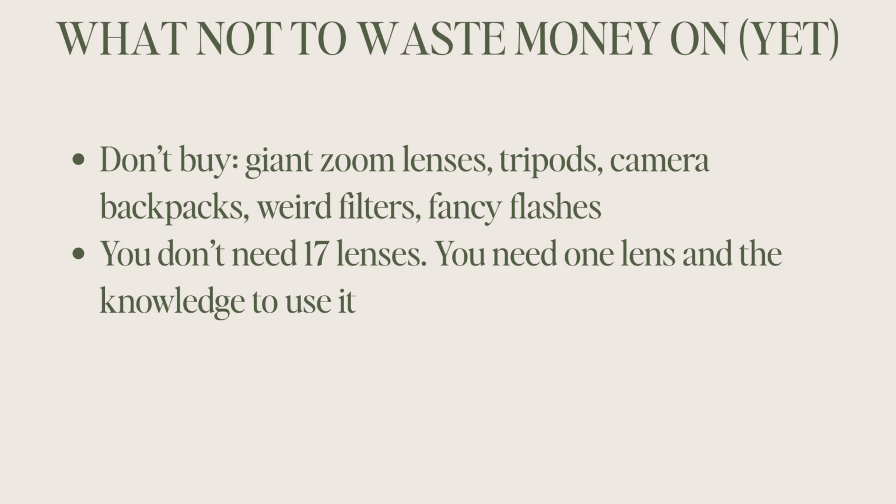You don't need tripods necessarily, right? You don't need a camera backpack. That's something you eventually can treat yourself to. You don't need weird filters. You don't need fancy flashes or strobes. You don't need 17 different lenses. You need one lens and the knowledge on how to use that lens and camera body together.